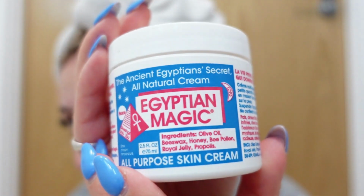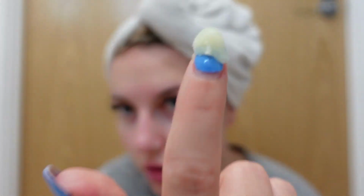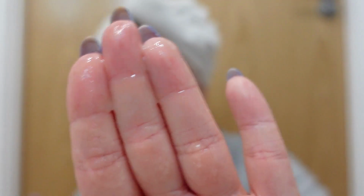But yeah, that's my moisturiser done. Then my last and final step, this is my holy grail. This is my night skincare routine, by the way. This is my holy grail. I bought this on the plane back from Italy. It's called Egyptian Magic, and you can literally use it for anything. You can use it for your skin, your hair. It's made with olive oil, beeswax, honey, bee pollen, royal jelly, and propolis, but it's really good. So I just take not a lot at all, just that much. And then you rub it into your fingers and it becomes like an oil consistency.